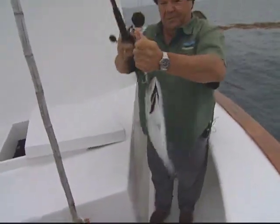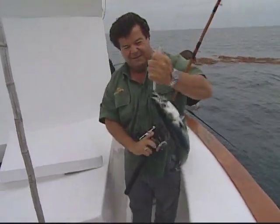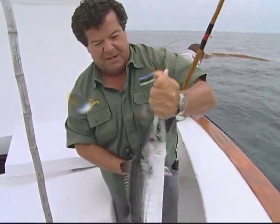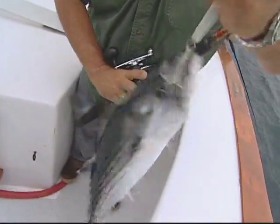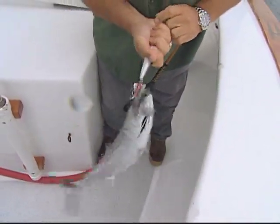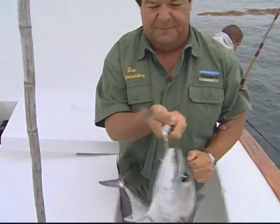Oh, bonito. Big bonehead. Oh, it's turned to bonito. It's a big bonito. These things taste good. You just have to cook the white meat on them. Cut out the dark meat. But this is a poly jig, just fishing right up on the surface. First fish of the day. All right.